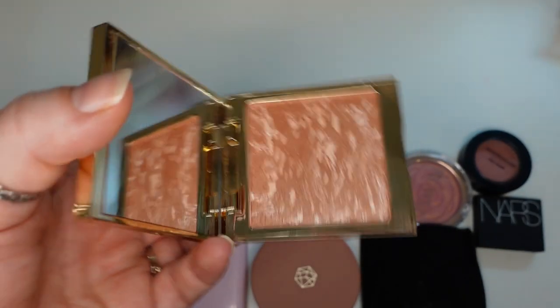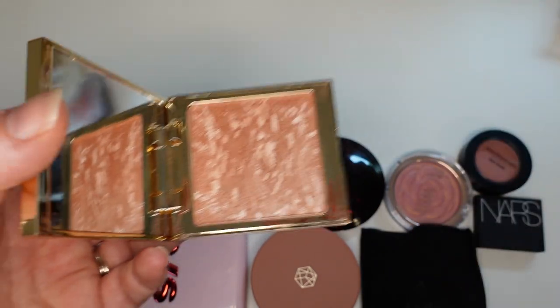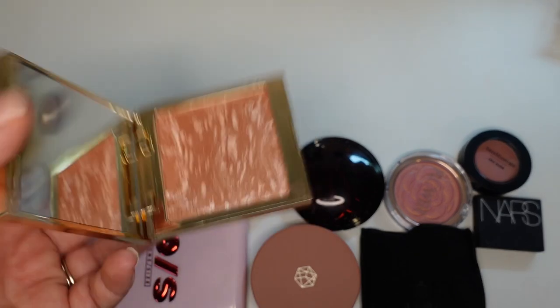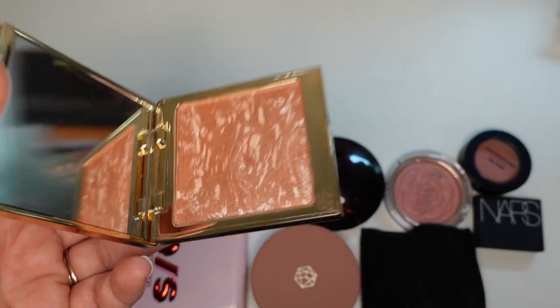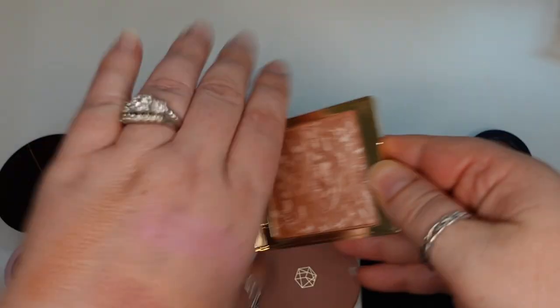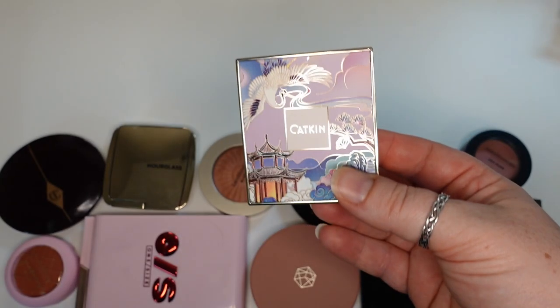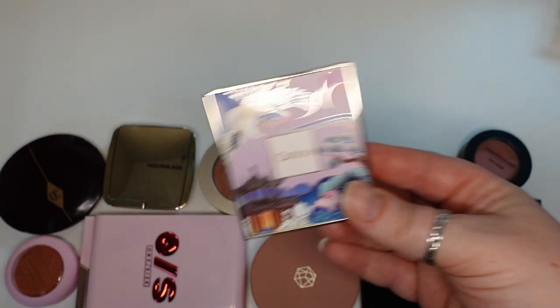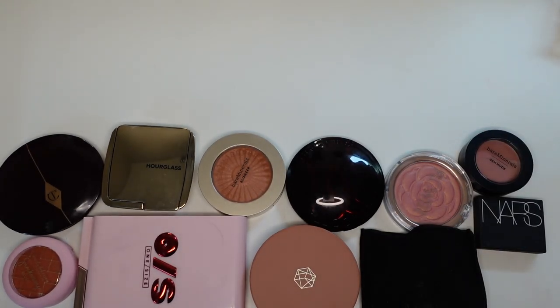And the staying power on this is literally all day. I have a tendency to rest my hand on my face constantly. So if the blush cannot withstand that, and some do a really good job at staining your cheeks, but if they can't, it's just not my favorite blush. I won't gravitate towards it, but this really does. I love it. And I can't remember how much this was, but if you had the chance to go on Amazon and purchase this, I would do it.